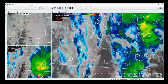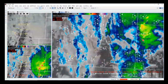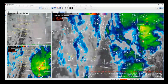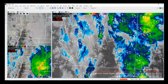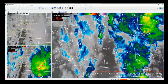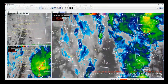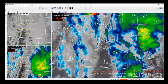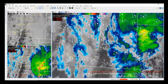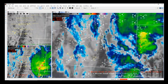So we called the search and rescue team and told them to cancel their operation as the lightning approached the area. And we also issued an urban and small stream flood advisory for most of Colorado Springs. Colorado Springs, easy to flood. Of course, it's an urban area. So that advisory decision was based solely on the fact that those clouds were producing heavy rain and continued to cool as they approached Colorado Springs.